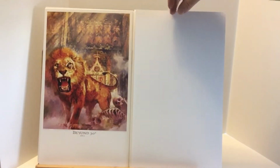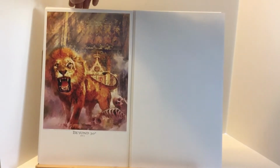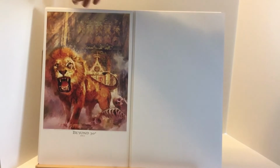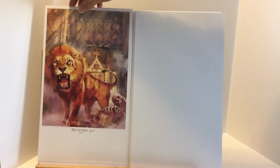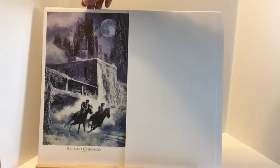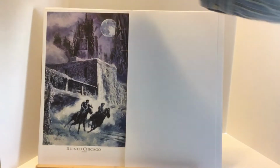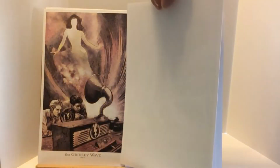This is from Beyond 30, or that novel can also be called The Lost Continent. And it's a post-apocalyptic tale where civilization has fallen, and of course everything has reverted to a jungle type of environment. So even in a post-apocalyptic world, Burroughs is still writing jungle adventures. And this is Ruined Chicago. This is also from Swords Against the Moon Men, and it is an utterly beautiful, haunting piece.